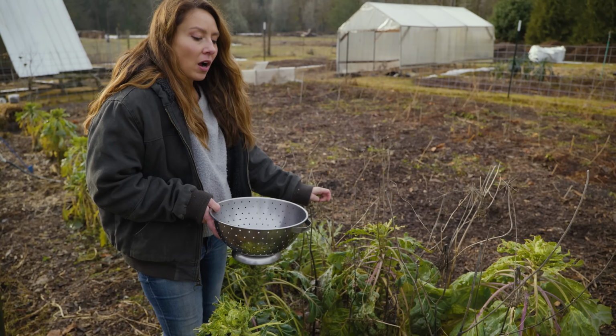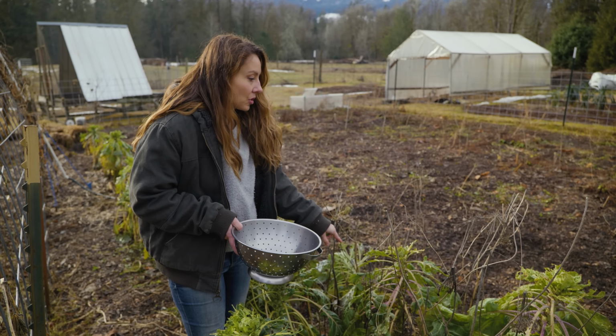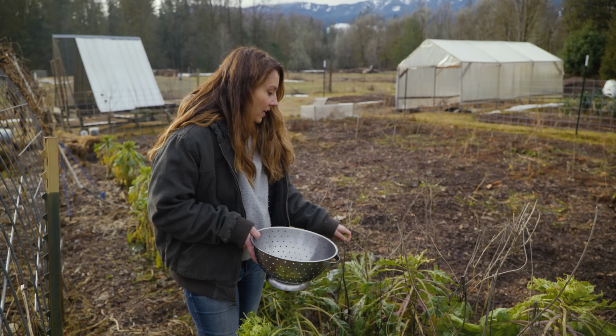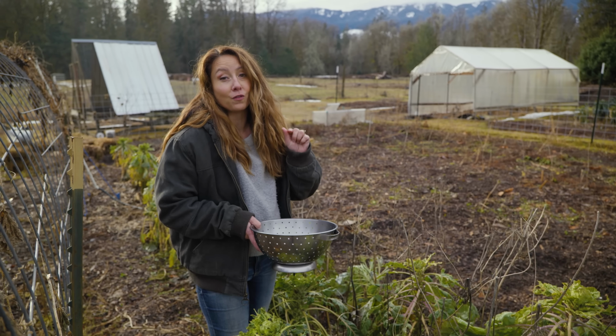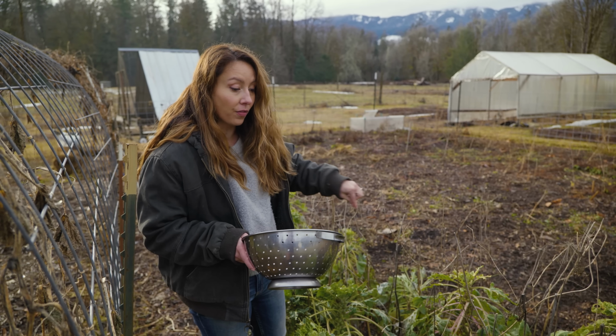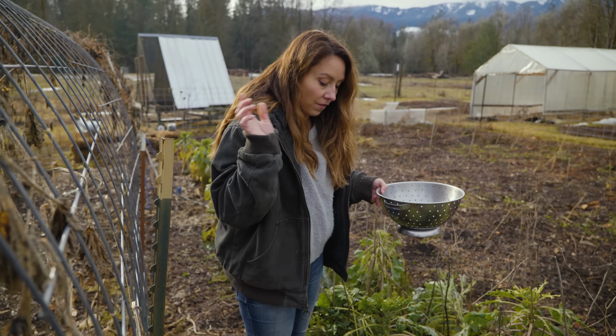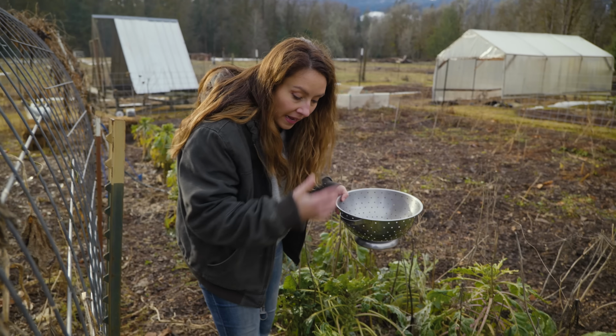And I need to look at my records and notes to make sure I don't do this variety again. It was not one that I started from seed. They were actually some starts that I got from our local co-op. And I don't know that I actually saved the variety tags, but the ones that I did from seed and direct sowed myself, those varieties I have, and I'll make sure and put them in the video description down below. And they did really good.